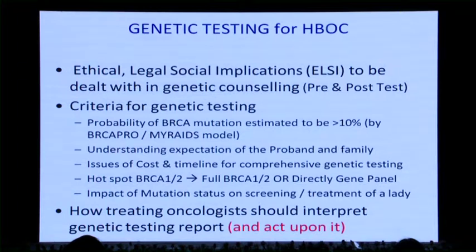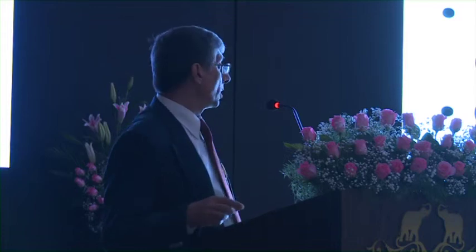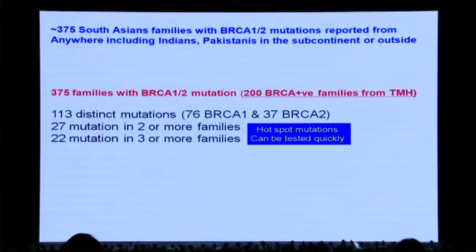And for oncologists, it is important to know how to interpret the genetic test report and act upon it, because many of the labs are new, or they would have a tie-up, someone does the sequencing for them, but they finally write the report. So the report is not always clinically relevant. Ultimately it's the doctor's responsibility. If you get the report, you have to see what it means. Just describing a mutation means nothing. Is this mutation pathogenic? Is this mutation a variant of unknown significance? And how to act upon it? So this is the oncologist or the surgeon's duty.